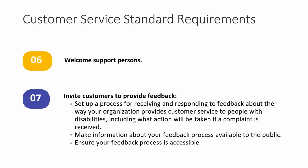This includes setting up a process for receiving and responding to feedback about the way your organization provides customer service to people with disabilities, including what action will be taken if a complaint is received. Make sure information about your feedback process is available to the public and ensure your feedback process is accessible.